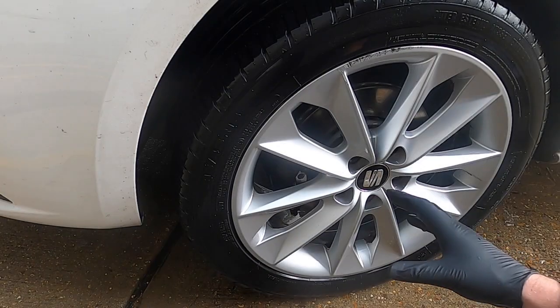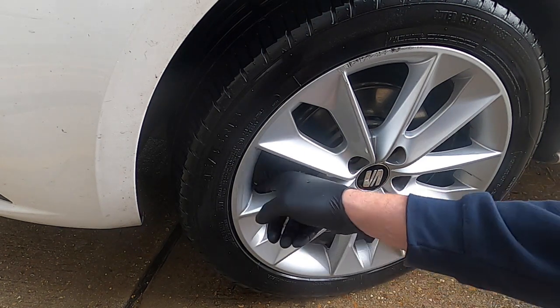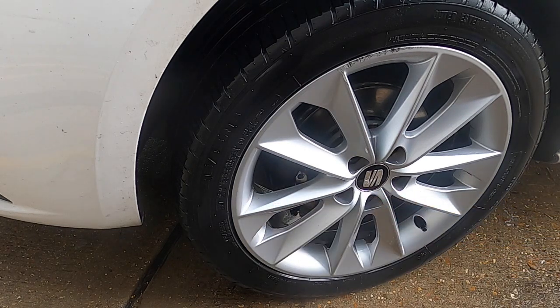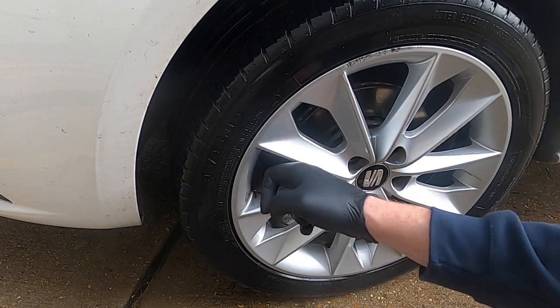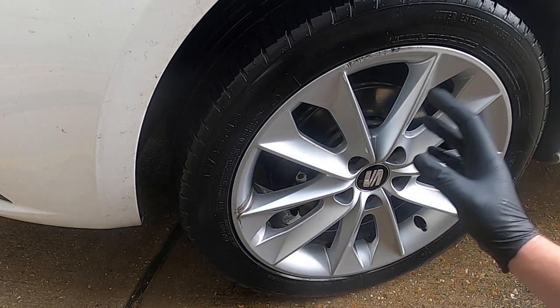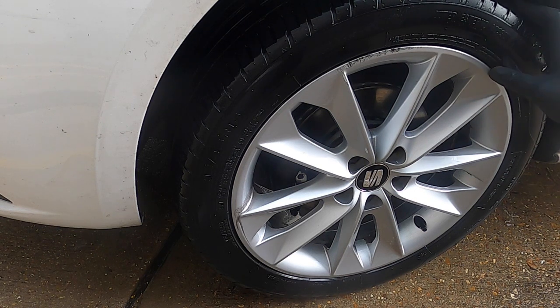Okay, that's pretty much all the dirt done. There is some ingrained brake dust in there, but there's also heavy corrosion as well, so I'm not going to be using the acidic wheel cleaner. I'll probably come back and hit that hard, but there is a bit of dirt there, but the wheel cleaner is eating into that dirt. You can see it there. Really potent. The actual wheel cleaner on the tyres is really good as well.